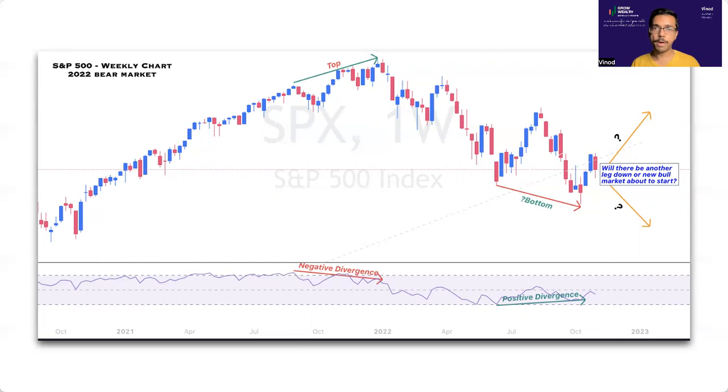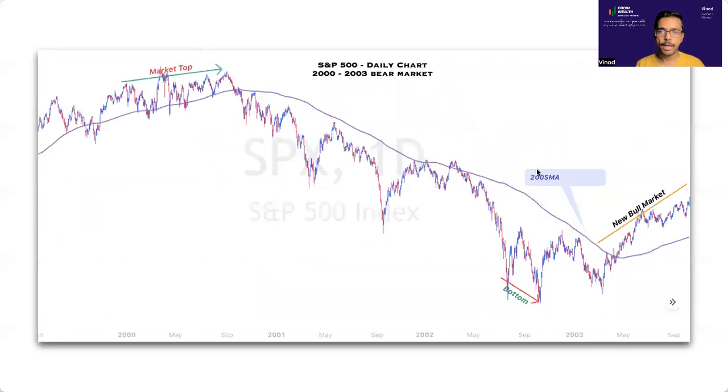In two previous bear markets, that was followed by a new bull market. But that doesn't automatically mean that a new bull market is coming immediately. We need a confirmation. What we have seen so far is one of the clues, the RSI divergence. And in order to get a confirmation, we need something else on top of this. That's where I introduced the 200-day simple moving average, the purple squiggly line on the screen.